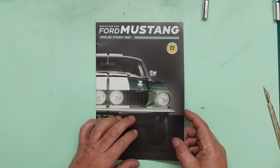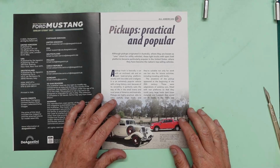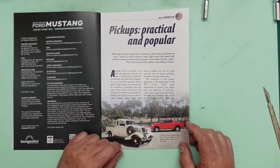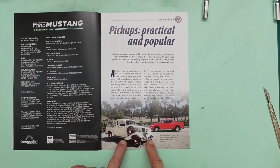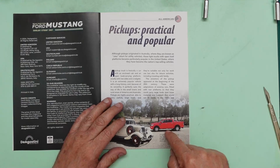So moving on, pack 27 now. So let's see what joys this one brings us. Pickups, practical and popular. Now you can see a replica of an original Ford Ute next to a modern Ford Ranger pickup with a 4-door cab. Don't buy one of those.